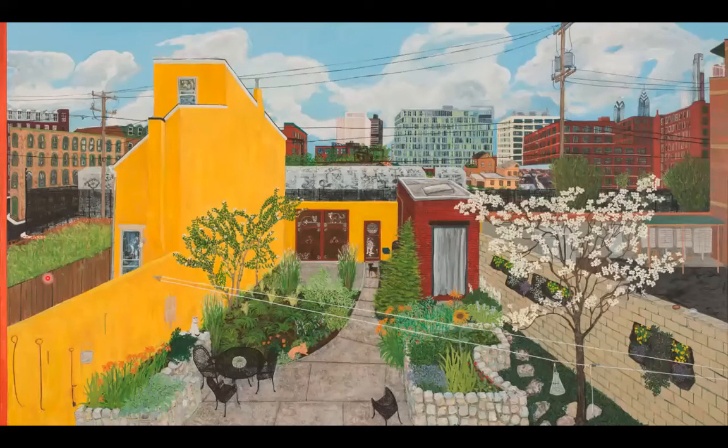And then over here, there's a building that has a Shepard Fairey mural on it, but I put one of my paintings there instead. Is that this? Yes. So that's one of my paintings of the rail park, and I stuck it out there as if it's at the rail park.